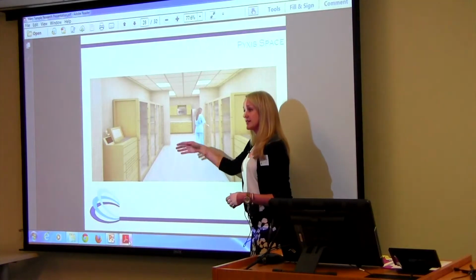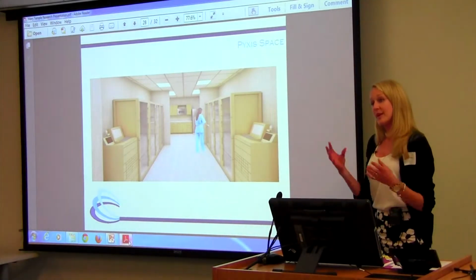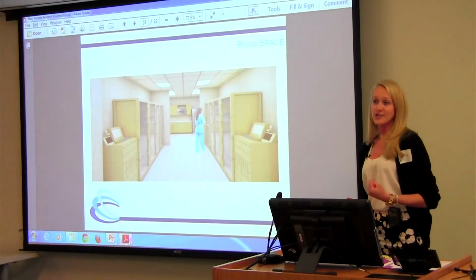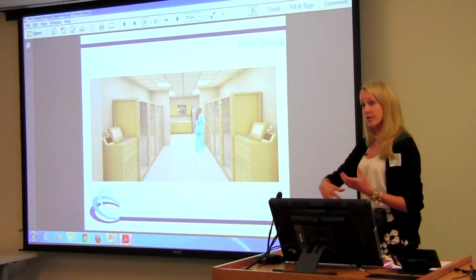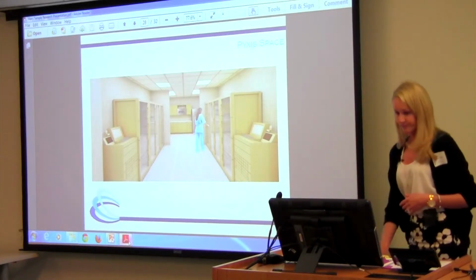So the idea here is that rather than having a nourishment room and a Pyxis room, there are spaces that kind of open and talk to one another. So if I have medication in one, I'm not opening doors. I can walk through, gather a ginger ale and the medication, and then head to the patient's room.